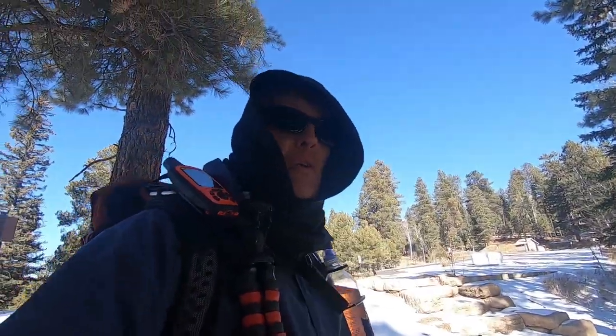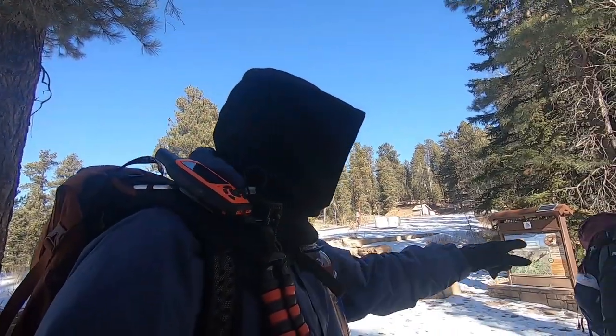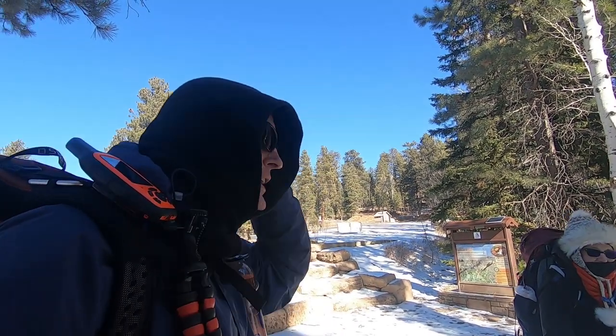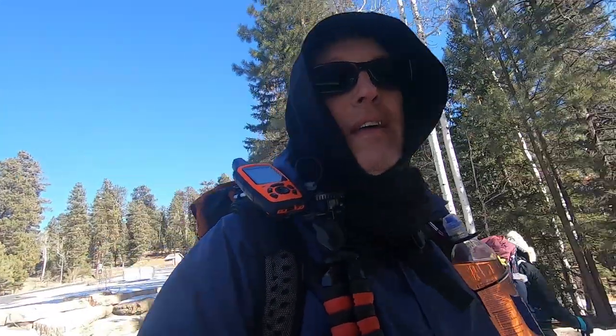Holy crap, it is cold up here. We're pouring water, transferring water, and the water's freezing in our bottles. Tracy's bladder tube is frozen up already. We ate some oatmeal. We gotta get down off this rim. It is cold. The wind chill up here has gotta be negative. All right, we'll see you guys in a little bit.